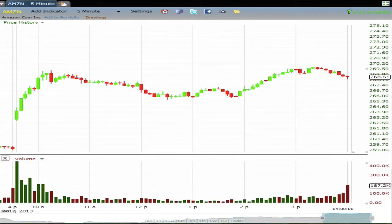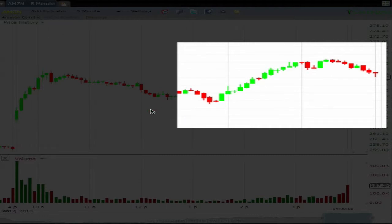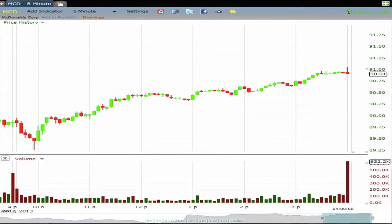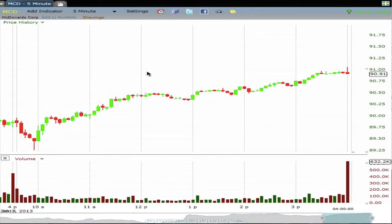Amazon, actually a nice decent gap up this morning. Kind of hard to trade this initial run, but after the pullback in the early afternoon, definitely a stock to watch since it showed those early signs of strength. McDonald's came up on our radar also. No gap down, and it did sell off, but then it ricocheted right back to new highs. It consolidated near its highs and then took off for the rest of the day. Several opportunities to get long in here and make a little bit of money.